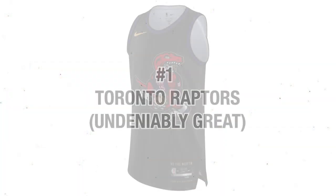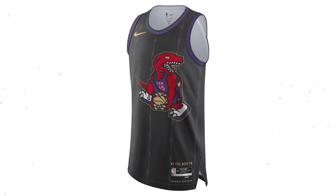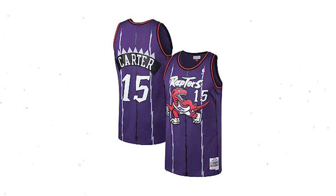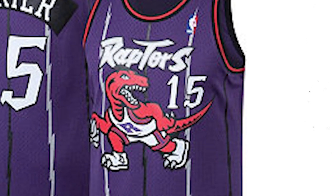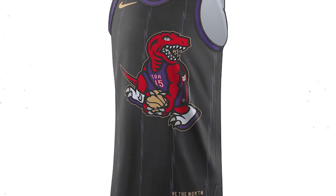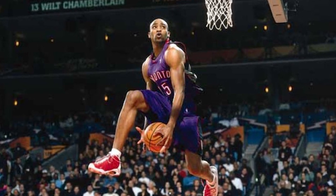At number 1, we have the Toronto Raptors. And Nike honestly went crazy with this one. To start, they put a primary black color over the jagged stripes of the late 90s uniform. The logo on those old school jerseys had a cartoon looking raptor dribbling a basketball. That mascot is back on this edition, but instead of him just simply dribbling, he's doing the Vince Carter in between the legs pose from the dunk contest back in 2000.